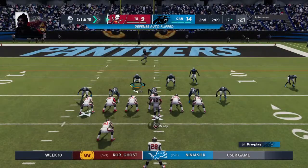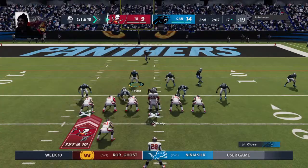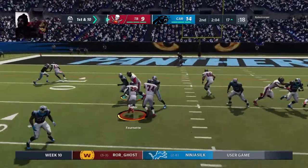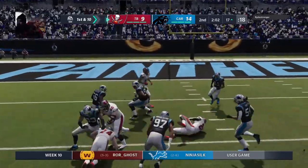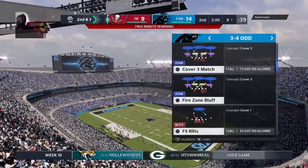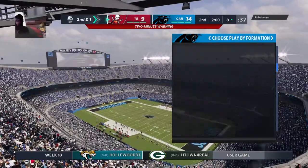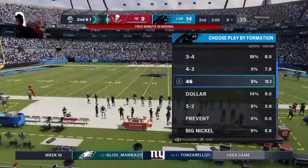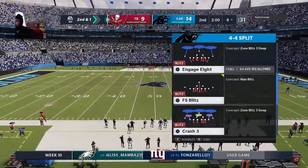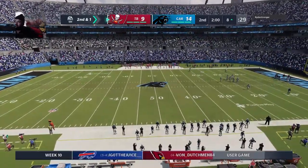So from the 17 now, here's a 1st and 10. They'll run with Fournette. 9 yards on the run there, and it will take us to the 2-minute warning. 2 minutes remaining in this first half of football. Brings up 2nd and 1 at the 8-yard line.